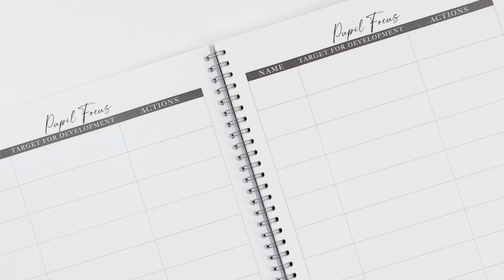Then there's our Pupil Focus pages, which allow you to keep track of targets for children in your class. This could also be used as an aid for Parents' Evening when you need specific goals at hand, or it could also be used as a way to track particular groups of pupils such as pupil premium pupils or those working in an intervention group.